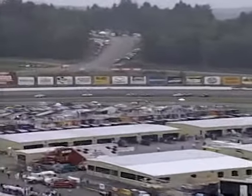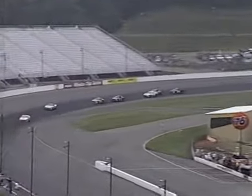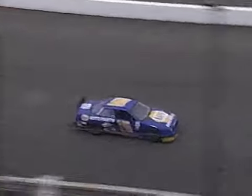Well, the thing about the V6 over the V8, now the V8's got that power off the corner, but that's going to be a little harder on the tires. So if this thing could ever stay up under green long enough, the 6-cylinder might come back to be equal to the V8.